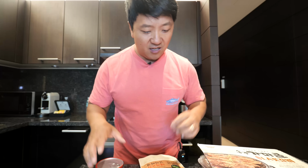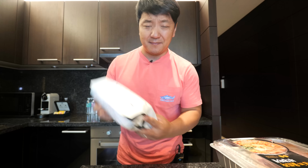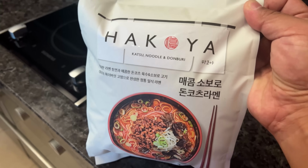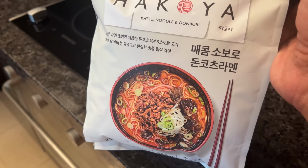All right, just got back. Let's cook. I got several foods, some meats, the bulgogi, the stew. I got this ramen. Let's do the ramen first, mainly because I got back and kind of forgot about it and just left it sitting outside. So this is Hakata katsu noodle in Dunbury. Fresh noodles, spicy tonkatsu broth, meat, leeks, and shiitake mushrooms.